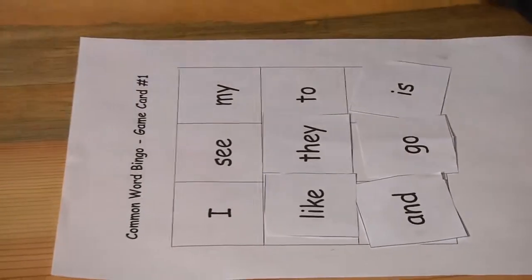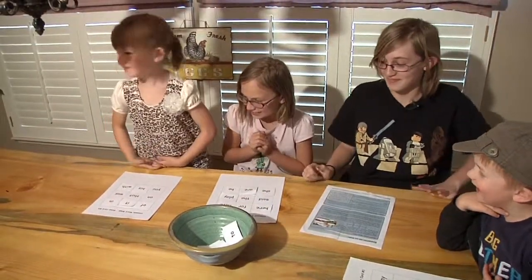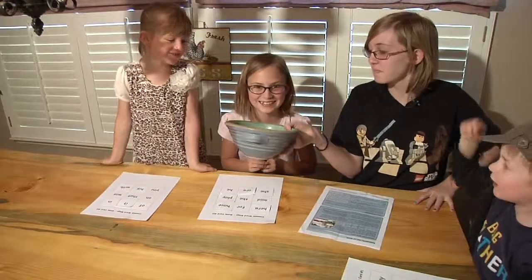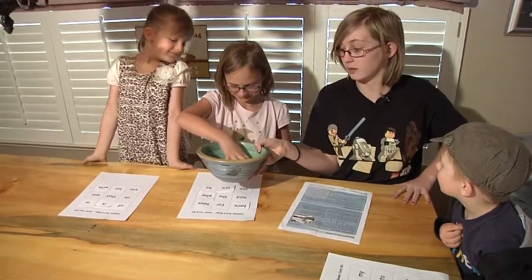Bingo! Once your child gets good at bingo, have him get all 9 words on the sheet to win. This is called blackout. Looks like we all have bingo. Let's do more. We filled out our whole thing. Blackout. I love playing blackout.